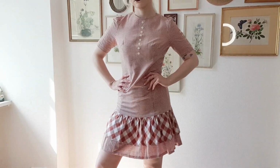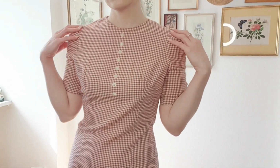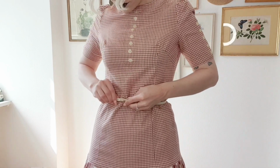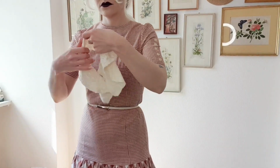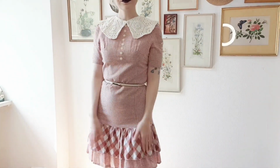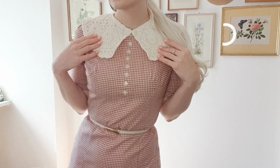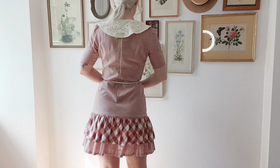Then we have the gingham brown and white kind of like 70s dress. It's a total different style than I would usually wear. But yeah, I just thought it was really cool, really unique. I threw a belt on, I added this little lacy collar I got from, I think, H&M. And I thought it just created a really cool, unique outfit. So yeah, I thought that was really cute. And this dress didn't have a brand, but it was €7.